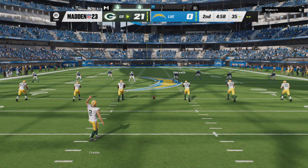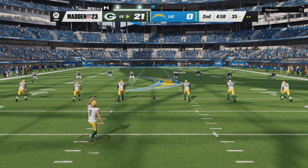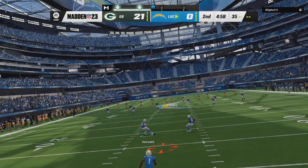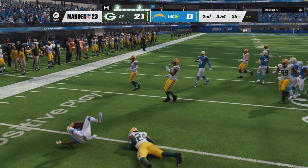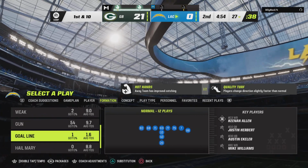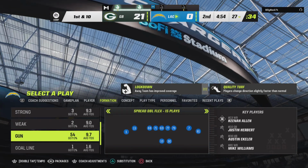Mason Crosby to kick off for Green Bay. Now after the touchdown, here's Crosby to kick it away. A fairly short kick from the 14. And they'll get him down inside the 30 at the 27. The Chargers take over 1st and 10 at their own 27-yard line.